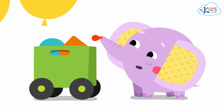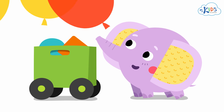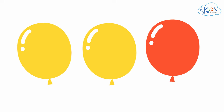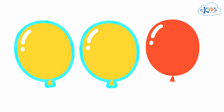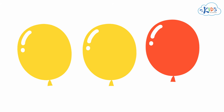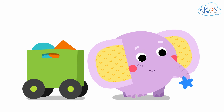Oh, we've got one more balloon. Let's have a close look at it. It's the same size as the two other balloons, but it looks different. The first two balloons are yellow, and this one is red. It differs in color. I have other toys too.